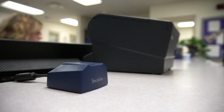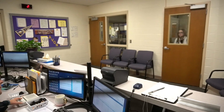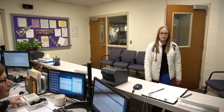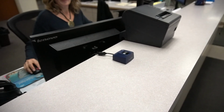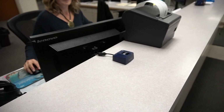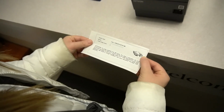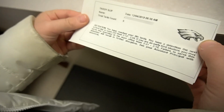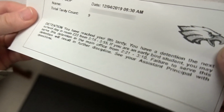So the new tardy policy is way more efficient at all levels for students, secretaries, and administrators. The new tardy policy has students coming in to finger scan in the main office, and when you finger scan in, it prints you out a receipt. It is imperative that you look at that receipt because that receipt will give you your total number of tardies. It'll give you a consequence if you have one, or a warning if there's a consequence coming up in your near future.